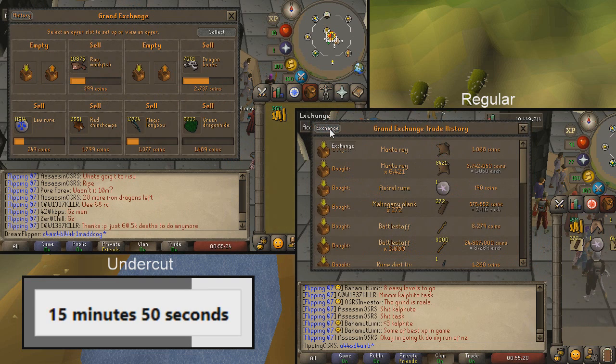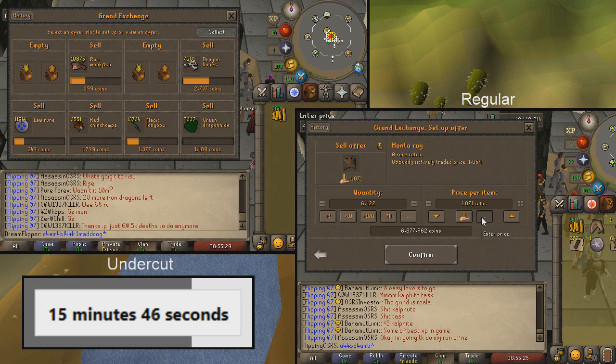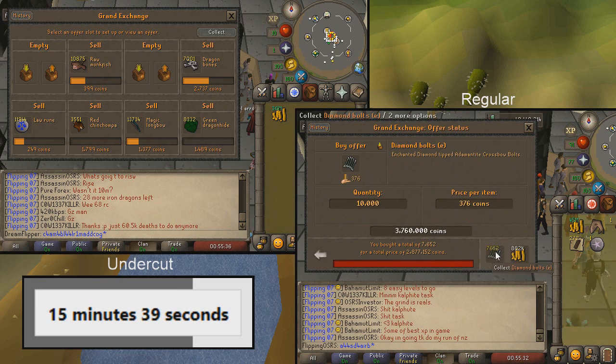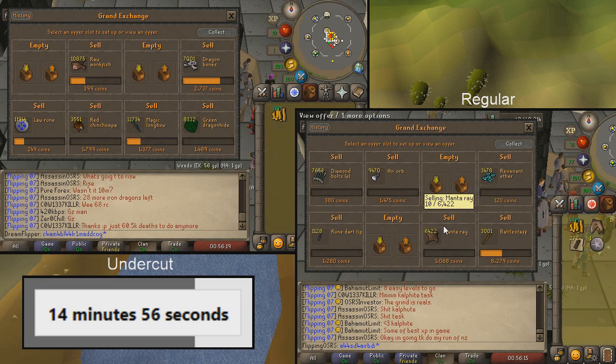On the other side, we're going to pull any buy offers out now because we're getting pretty close to the end. Manta rays can actually sell for an 18 GP margin. That's probably one of the better ones we have on this account. And the diamond bolts we've got to pull out as well. And actually, we're getting a 4 GP margin on the Revenant Ether. If we had gotten all 30K of that, it would have actually been pretty good. So now we have everything in the sell. We'll just leave it, and we'll come back when the timer's done.